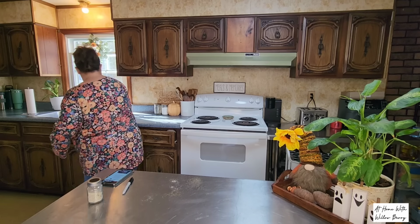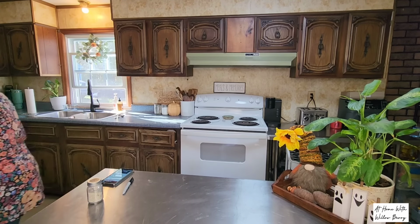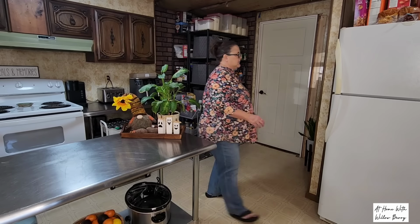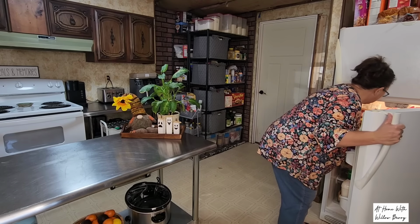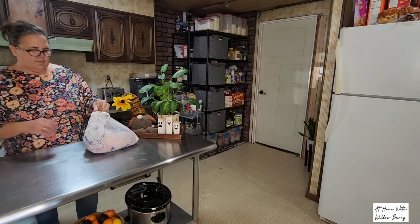The next step is to prepare the pork shoulder. I was going to attempt to do it myself, but I had to call Tim in for backup. He's usually the one that prepares big roasts like this, and I'm not a big fan of handling raw meat, so I'm going to let Tim do it for me.